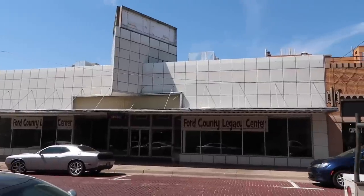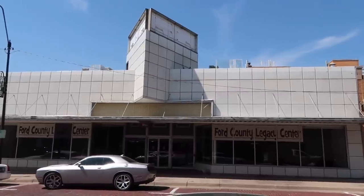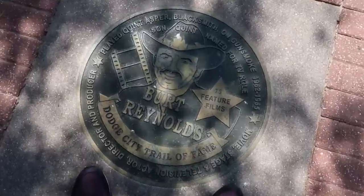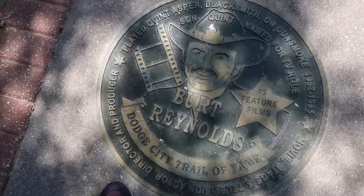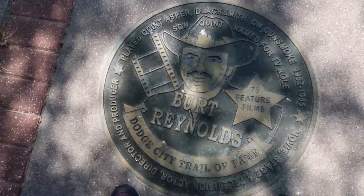Very unique old structure right there. Pigeon flying by. Whoa, must be Burt Reynolds or something. Played Quint Asper, blacksmith on the show from 62 to 65.